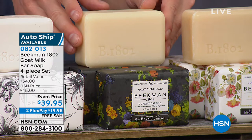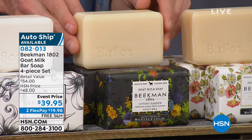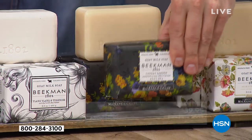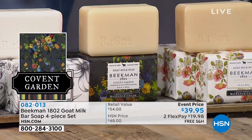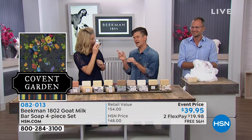So that one, we're going to be putting out last call, but here's another one from Mackenzie. Yes, this is the Covent Garden, and I would say it's a masculine floral. Men love this one too. Smell that. You like those kind of masculine scents. I do.